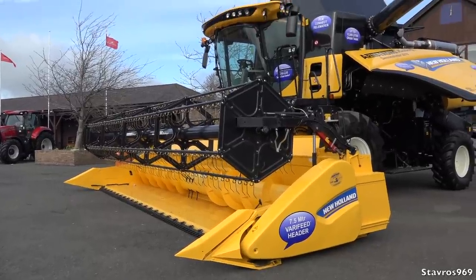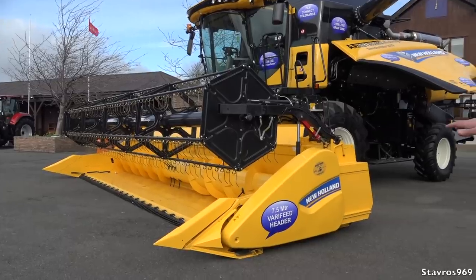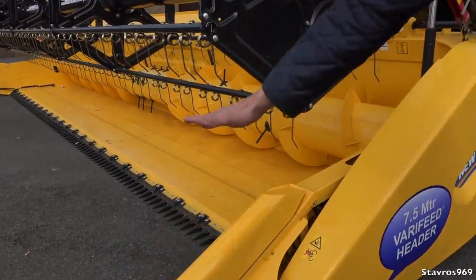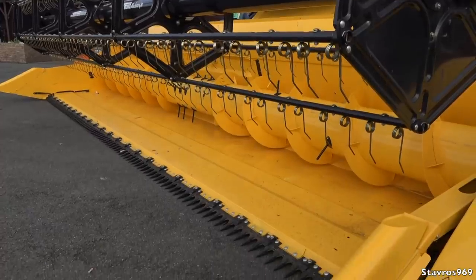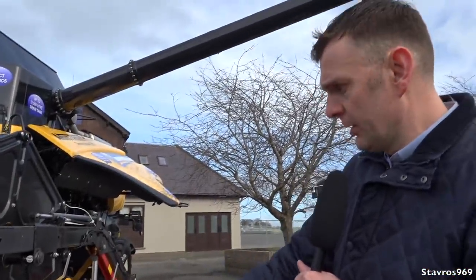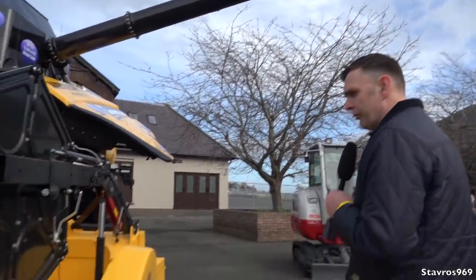And it's fitted with a 7.5 meter, 25 foot, vary feed header. A vary feed header means that the knife on the header can hydraulically, from the cab, move in and out for different crop types and crop lengths. So for example, on oilseed rape or tall crops, you'd move it out so the crop has a chance to fall down and underneath the auger. And on shorter crops like spring barley, you can retract the knife back in. Moving around the combine then.